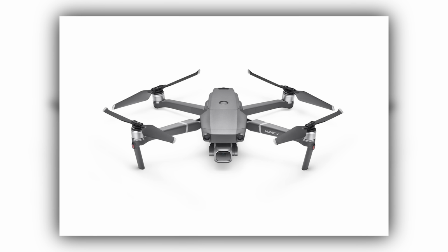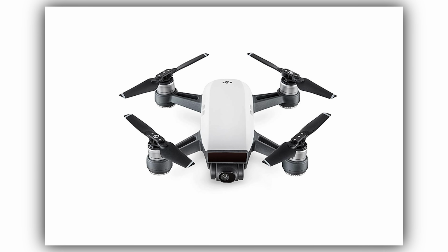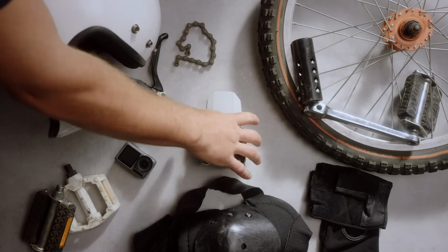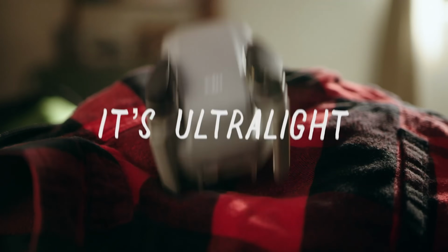First up, DJI's decided that the Mavic Pro just wasn't small enough and that the super small Spark wasn't foldy enough, so they decided to breed the two, and this was the result. Introducing the DJI Mavic Mini, which is an ultralight 249-gram drone that does not need to be registered with the FAA.